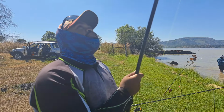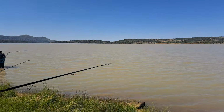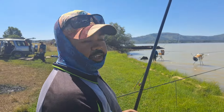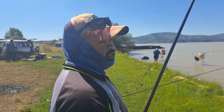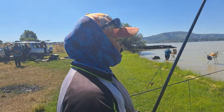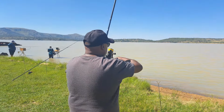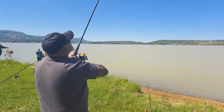I think I'm stuck. It's out of the stock. Another small carp. Barble bait. I think we got enough barble bait. Slightly bigger than hand size. That was on a shallow cast. The bigger ones could be deeper. Nice one. Small.